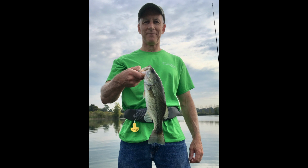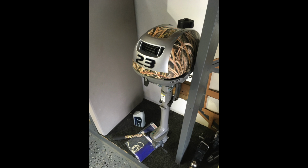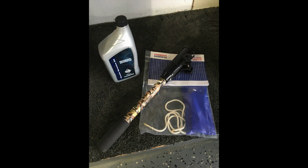I did that because I often fish together with my wife, and I wanted it to be easier for her to just push a button. Therefore, I now have my practically new Honda 2.3 horsepower outboard for sale. The motor has barely 1 hour of total runtime on it, and I will include the throttle extension, the factory manual, the factory toolkit, the factory engine oil that came with the motor.